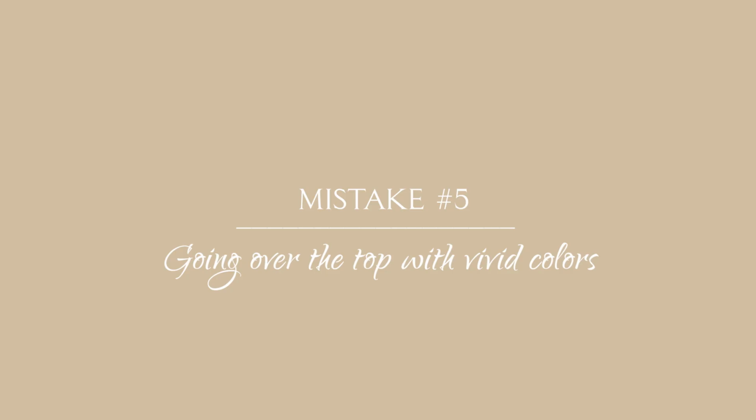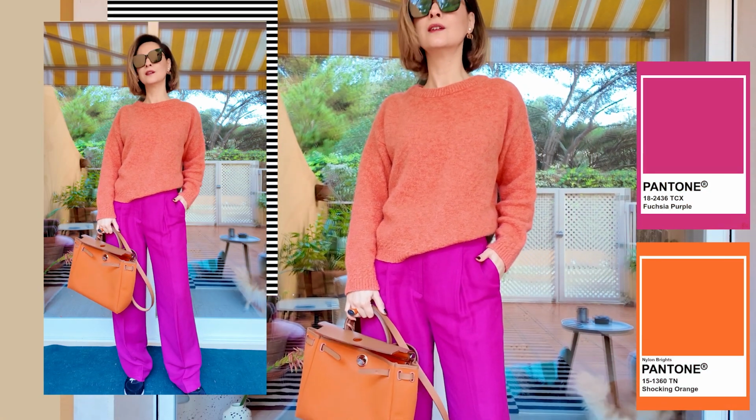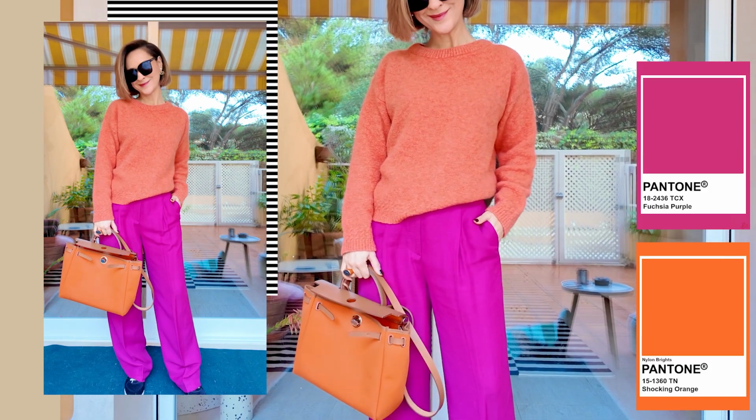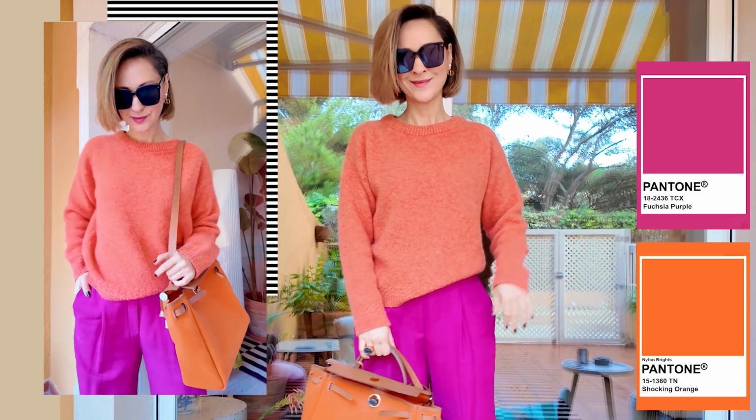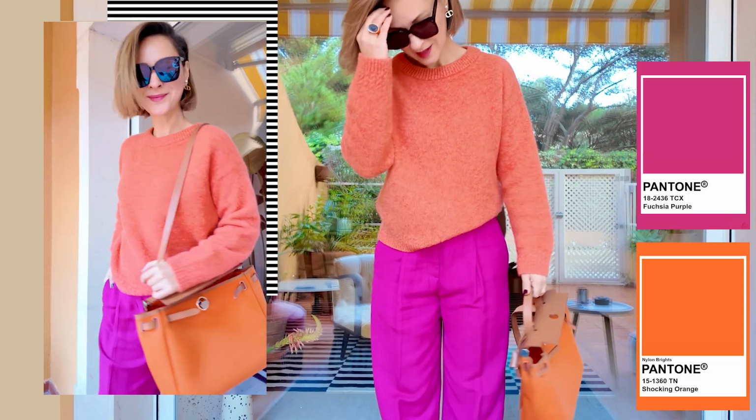And mistake number 5, going over the top with bold and vivid colors. If you think that flat and one-dimensional styling applies only to combining dull and deep colors, well, think again. This type of styling can be just as flat. The only difference, instead of blending into the background, it screams for attention. But here's the catch. It's still flat because there is no interplay of shades.